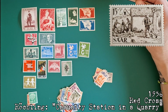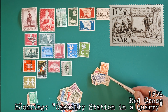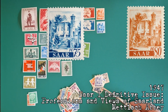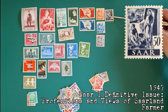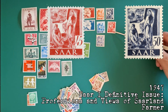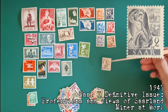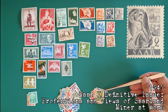Really nice. Also, oh, these are just cute definitives. Very cute. Look at these, 80 cents or 75 cents, 60 cents. These are all buildings and these are persons. It's a lot of labor things. How do you put it? It's the same design but different denomination. Also, that goes for that. Yeah, just noticed it until now.